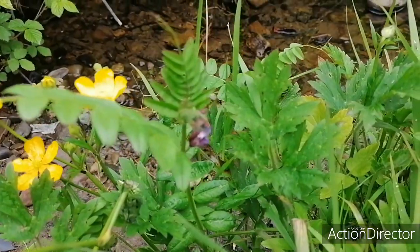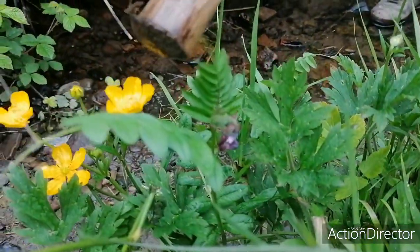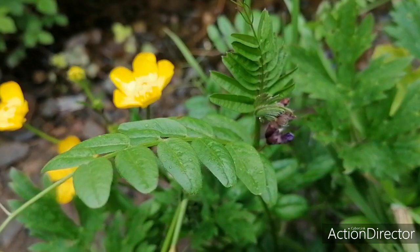Which leaves? These leaves here. Looks a bit like an ash tree, in a funny way. Valerian. Yeah? You've heard of valerian, haven't you?